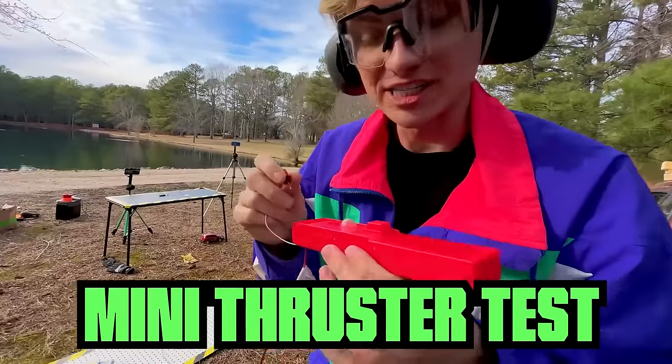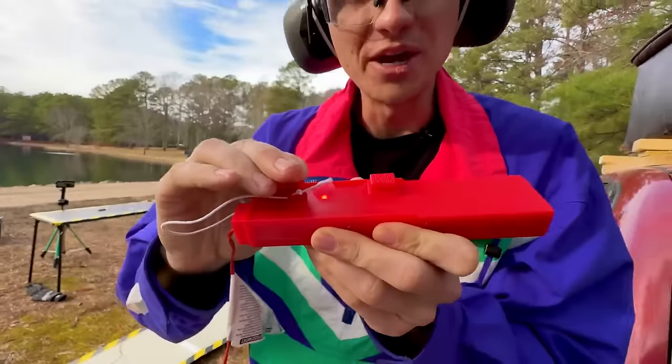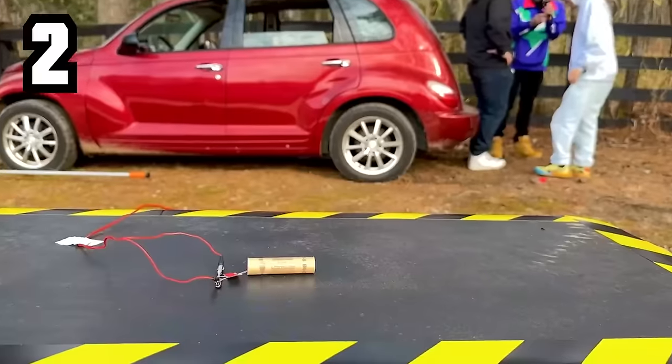Mini thruster test, just like the big one, we have a remote starter. So let's put the key in, push down. When the light is on, we are armed and ready. Here we go. Oh! Thruster test in 3, 2, 1.